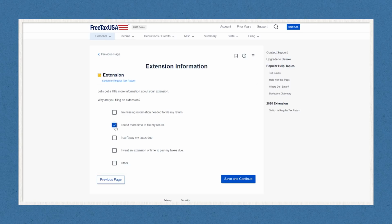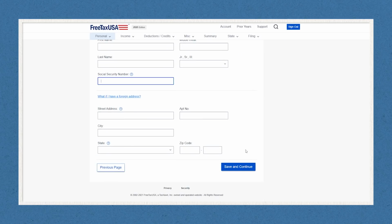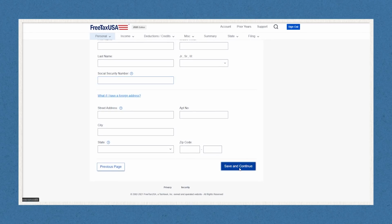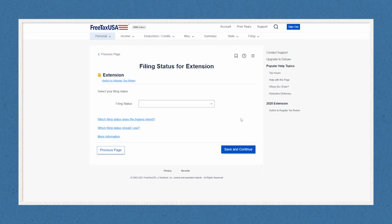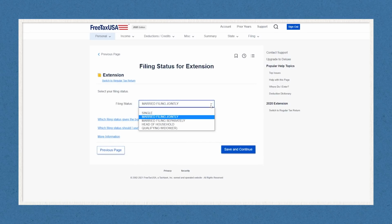On the next screen, you'll enter some personal information like your first and last name, your social security number, and your address. Then you're asked for your filing status. If you select Married Filing Jointly, you'll be asked for some personal information about your spouse as well. Let's keep things simple and pretend I'm single.